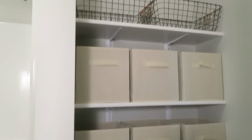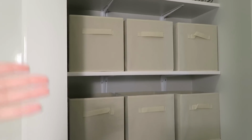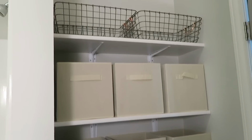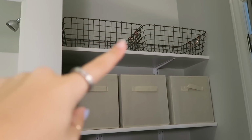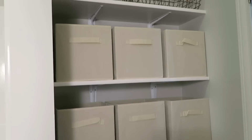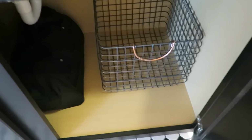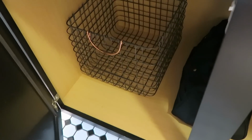So basically in our bathroom, we have all of these just empty shelves. So I put all of them here, and maybe I'll put some in the closet, but I'm thinking this looks really nice. And then these are from last year when I had those. But how organized does this look? I love it. I also put the extra storage bins from last year under the sink.